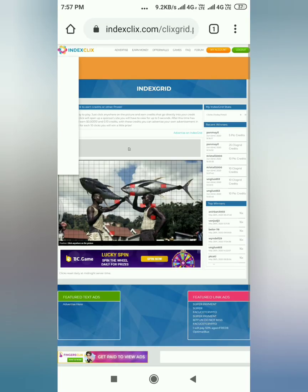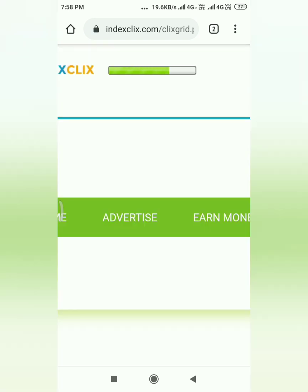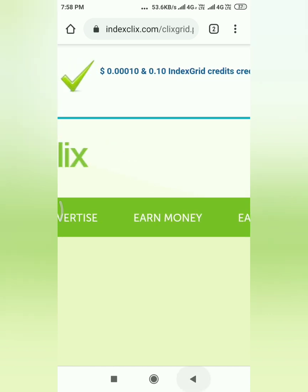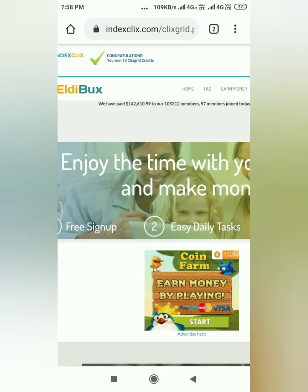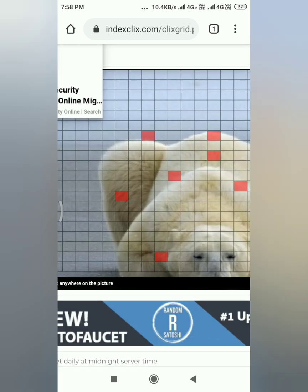Now look, another image comes here. Click anywhere in this picture and open a window. Same process. And look, it's credited, added to your account. It's very easy. Just click anywhere in the picture and you earn money. Now look, congratulations, you won 10 clicks grid credits. Many offers there.